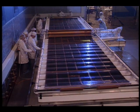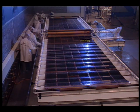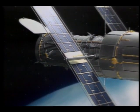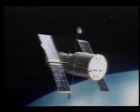The new design and replacement of the solar arrays is a key element in the first service mission of the ESA-NASA Space Telescope. This and future planned missions will continue to enhance the high sensitivity needed to observe distant stars and galaxies.